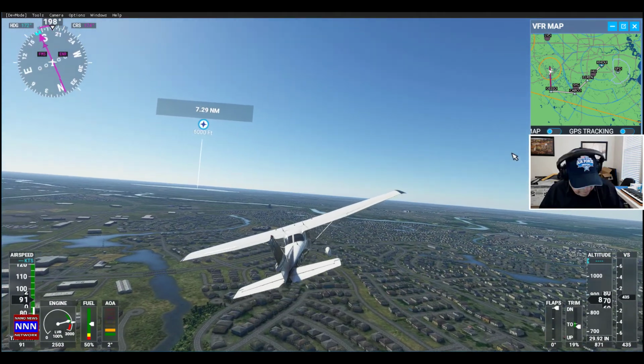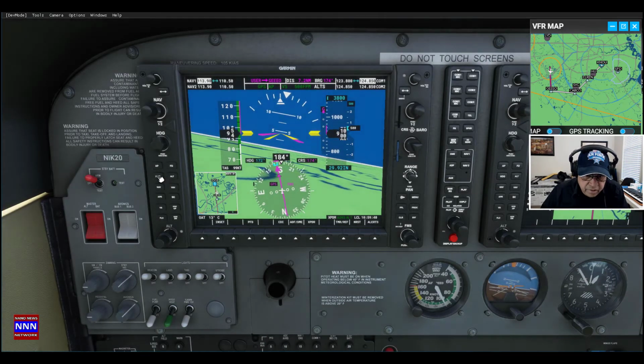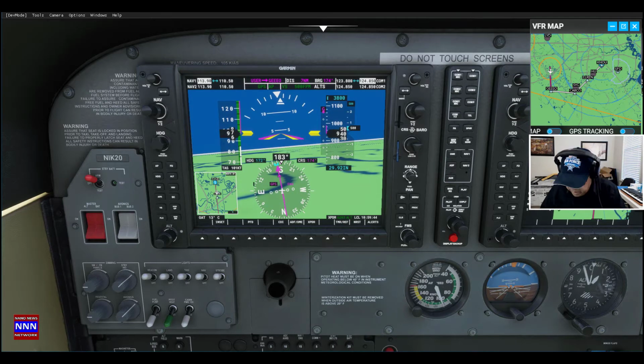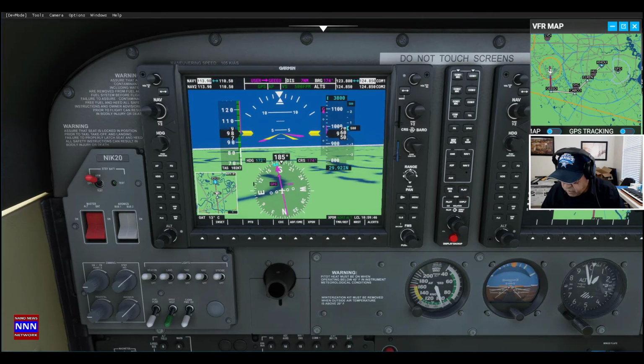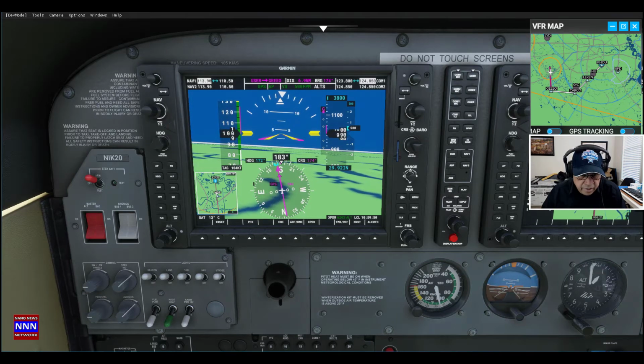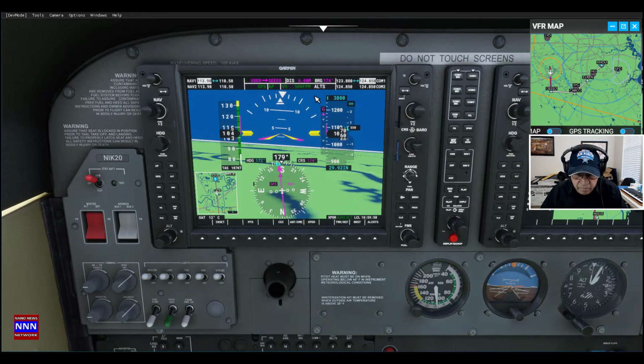And also I need to press the heading button on GPS. It's following the GPS. As you can see, it is trying to make a correction here to follow the path. And we already have the heading. It's following the GPS, which is what we want it to do. Autopilot is on. Our velocity is 500 feet per minute.